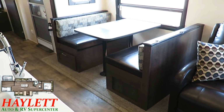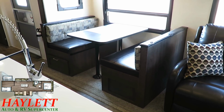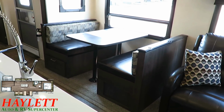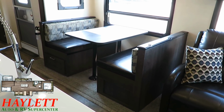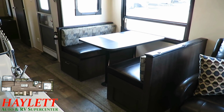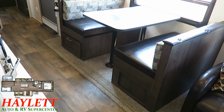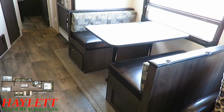Now, your dinette over here can fold down into a sofa, or, nope, into a sleeper. That's the S word I was looking for. And, you know, just in case your bunks aren't enough. I don't think a lot of people are going to utilize that for much sleeping, though. There is storage under both sides of the bench, although they only give you a drawer on that side. Not even a drawer, rather, a door.